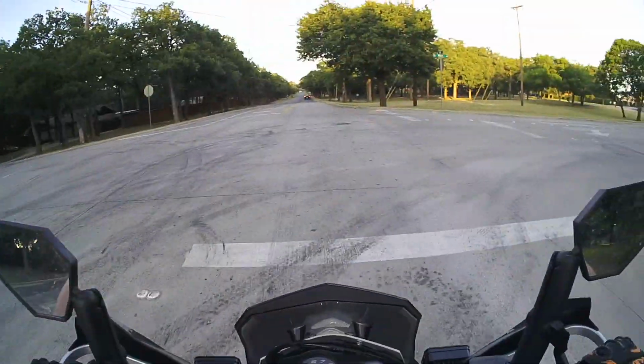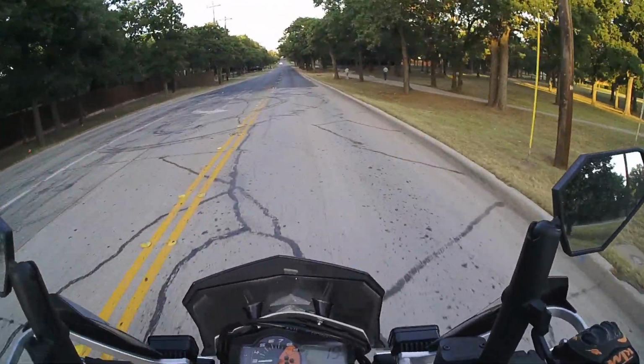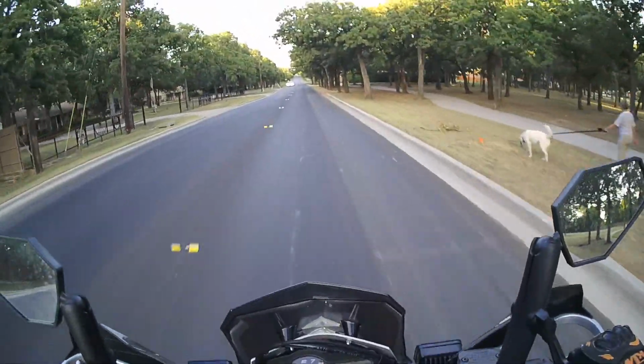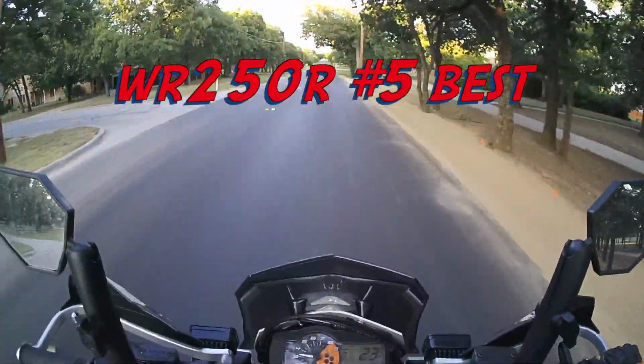They're not cheap. They're hard to find used, but they're a fabulous bike, and they're bulletproof. They have great intervals, and you can just beat them up. So that being said, the WR250R is my number five spot.